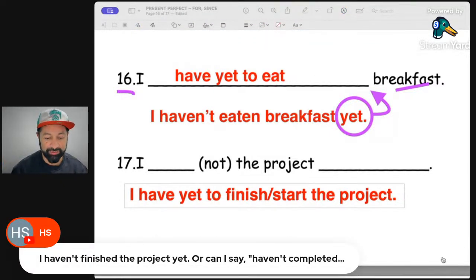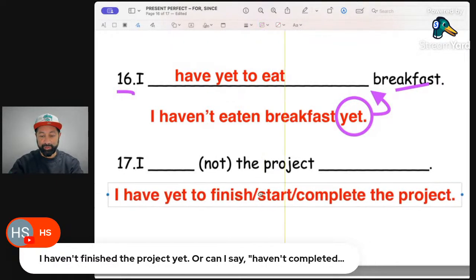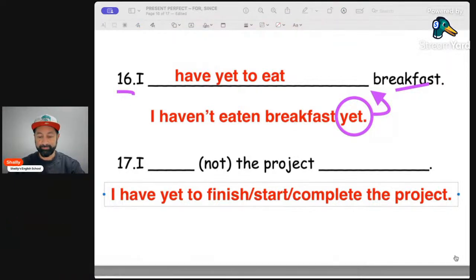So HS, I haven't finished the project yet, or can I say I haven't completed the project yet? Yes. Perfect. Yeah, Paramesh answered completed, so that is completely correct. I've yet to complete the project. That also works. And so in the new way of answering this, the new way would be I've yet to complete the project. Traditional way is I haven't completed the project yet. I haven't started the project yet. I haven't finished the project yet. Those would be the traditional ways to say it. The more complex, the more formal way is the bottom one, which I've got on the screen. Good question, HS.